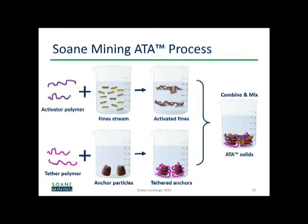Our process, which we call ATA, comes from the acronyms we've given to our polymer and the components, activator, tether, anchor, which showed up in the text messages between the tailings and the polymers, is illustrated here. So we take the tailing stream and split it into two. This is done simply with common equipment, into a finer fraction and a coarser fraction.